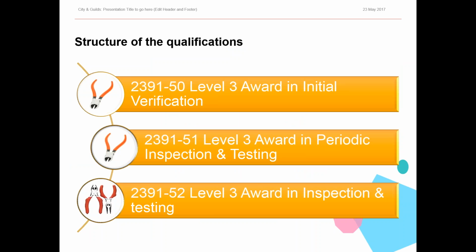So where are we heading with all these changes? This will be the structure of the new qualifications. We will have a 239150, which will be the level 3 award in initial verification. We'll have a 239151, which will be the level 3 award in periodic inspection and testing. Or alternatively, candidates can take the 239152, which is the level 3 award in inspection and testing.